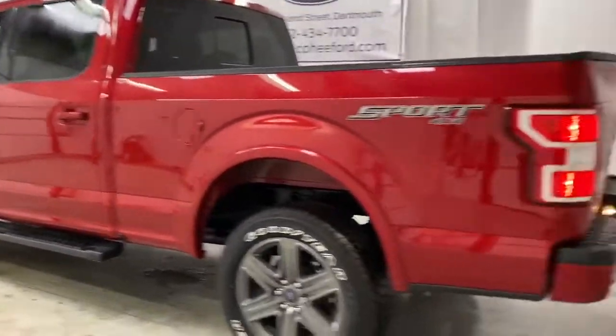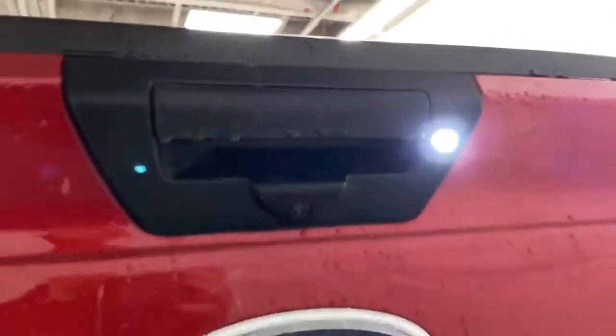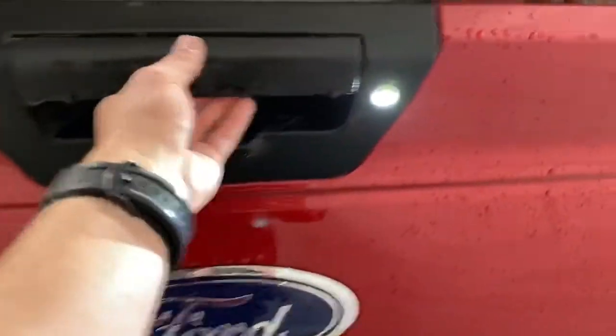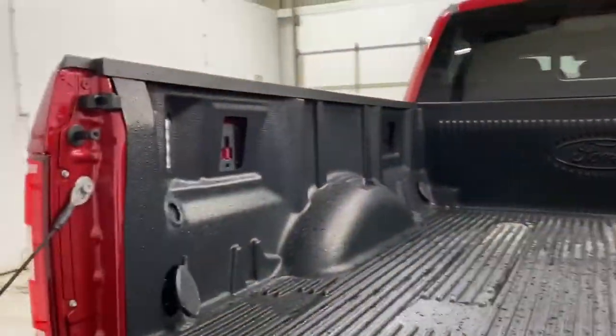Onto the back side of this F-150 is your Sport sticker right there. Rear tailgate with your backup camera and a rear light. Spare tire, off-road suspension. Put the tailgate down. Tailgate step, built-in linen box with some tow hooks as well.